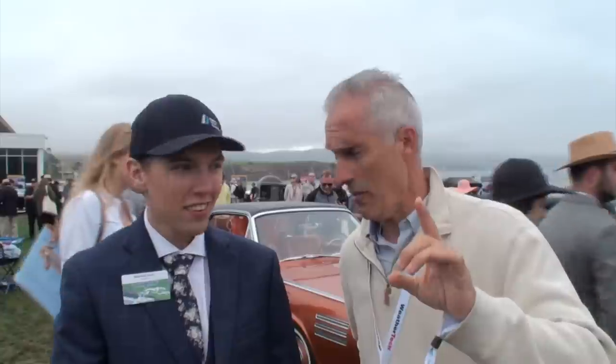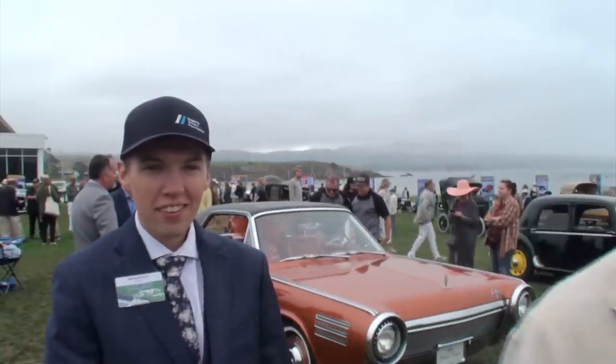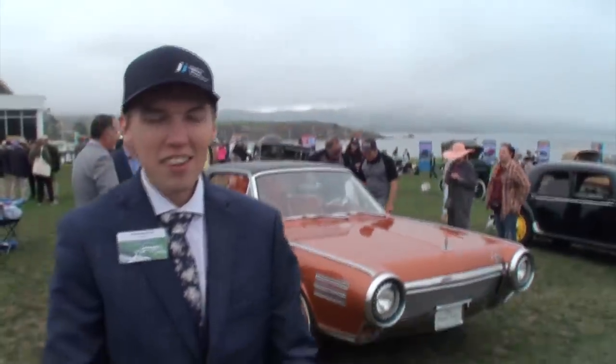Seamus, your last name? Hnat. And Seamus is from where? We're about an hour north of Detroit, Michigan. And what's your museum? Stahls Automotive Foundation. Go check out Stahls Automotive Museum because we can show you this car, and we're going to show it to you here at Pebble Beach. Let me show you what we got. Seamus, what year, make and model is this one? The 1963 Chrysler Turbine car.